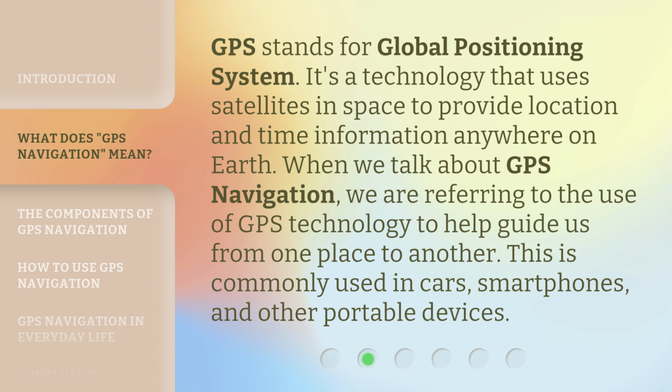GPS stands for Global Positioning System. It's a technology that uses satellites in space to provide location and time information anywhere on Earth. When we talk about GPS navigation, we are referring to the use of GPS technology to help guide us from one place to another. This is commonly used in cars, smartphones, and other portable devices.